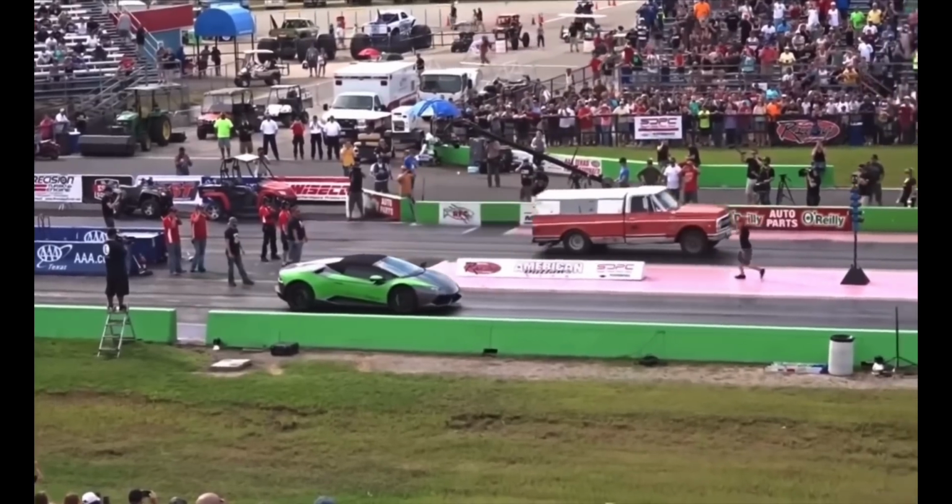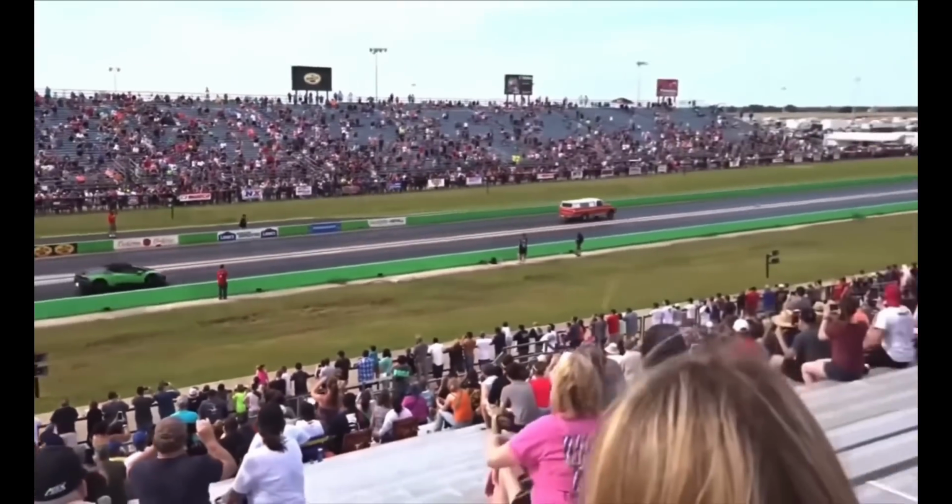So there you are, those are the 8 cheapest sleeper cars with unlimited tuning potential.